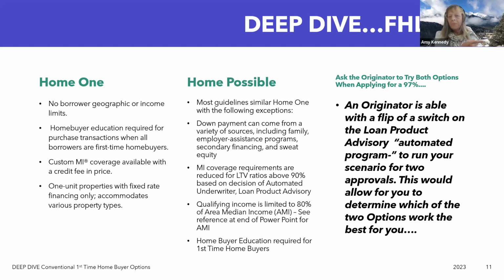The same is true of Freddie Mac. Freddie Mac has two different names for the same types of programs. Home One is going to be for the one where your income does not matter. So, again, a high earner, and you go to someone who sells to Freddie Mac, then you would want the Home One option with the 3% down. Pretty much everything's going to be very similar or the same as the Fannie Mae standard. So your mortgage insurance is going to be at the standard rates.